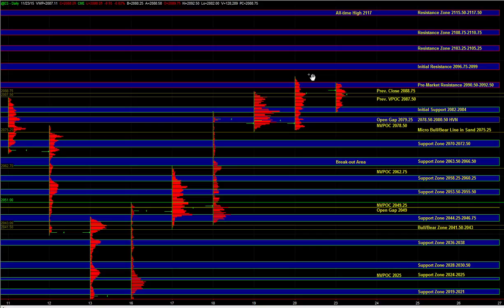At the same time, because the market is so two-sided and we are stuck in a range, if responsive sellers are active near the top of the range, either at pre-market resistance or at initial resistance, then we can continue to balance and the market can come down and test the bottom edge of the balance.